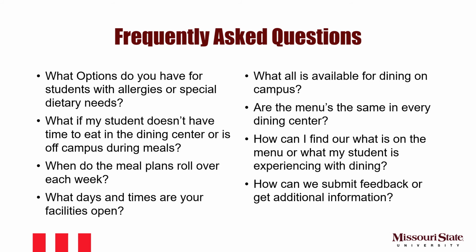When do meal plans roll over each week? So for the unlimited 19, 14, and 10 meal plans, those are going to be good from Monday morning until Sunday evening. Anything that hasn't been used by Sunday evening will go away, and they will get a fresh new set of meals every Monday morning.